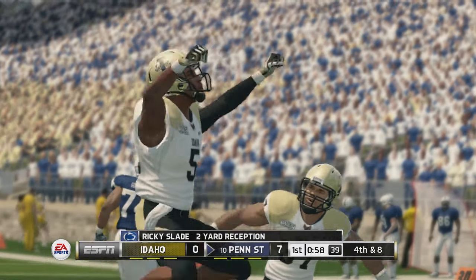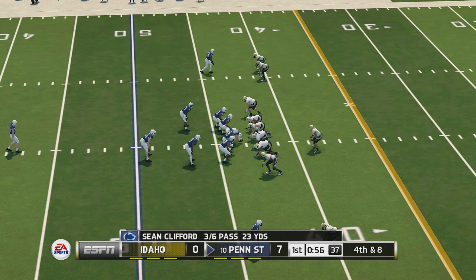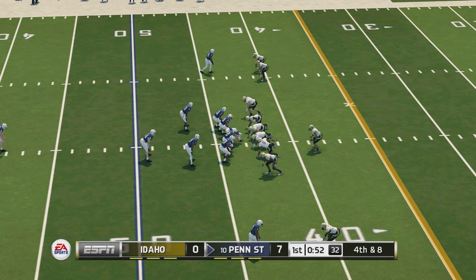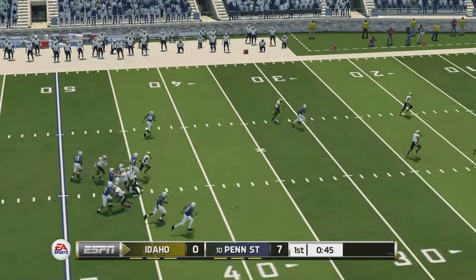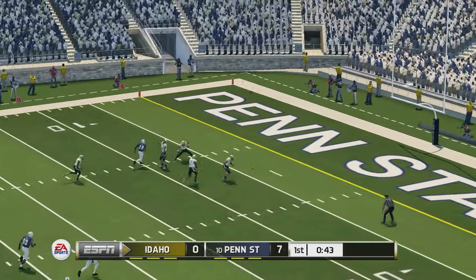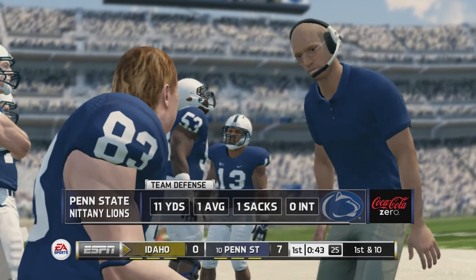Yard gain on the play. The offense is trying to get the ball into the hands of the halfback here, and he did a pretty good job of getting a few yards, but the defense was just swarming to the ball right there. In a perfect world, he knocks this kick down inside the 10. This punt bounces into the end zone, and this will be a touchback.